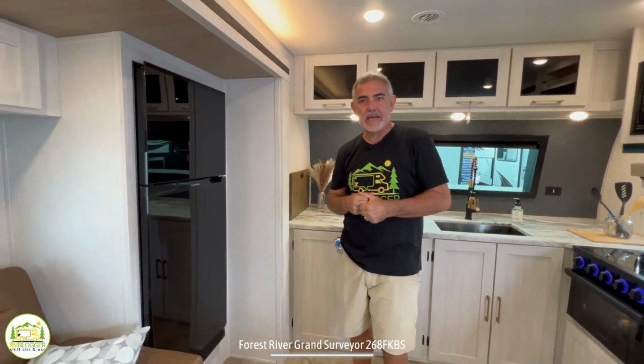You just have to put things in bins. We use clear bins for just about everything in our RV. That way we can see what's inside of them and pull them out as needed. So you probably need to do something similar to that in this trailer.